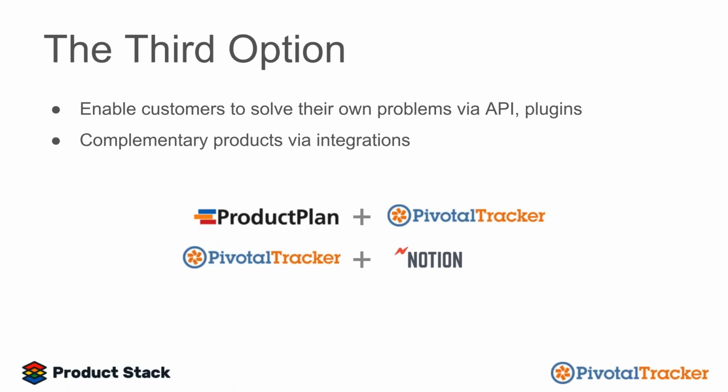In order for this to be possible, you obviously need to invest in integrations, or at least having a good API so other companies can build products that work with yours. And here we have exactly such an example, right? We have 3 products, including Product Plan, Tracker, and Notion, that work well together to solve the wider spectrum of needs around product management. So with that, back to you, Andre, and thank you for the time.